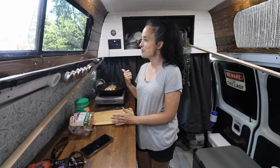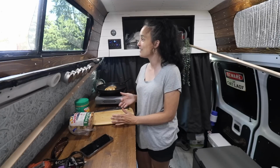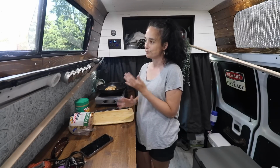There's the raspberry, the blackberry season right now, and there's blackberry everywhere in town. So I'm going to be able to just freeze a big bundle. I'm really excited about the freezer portion and having a bigger fridge.